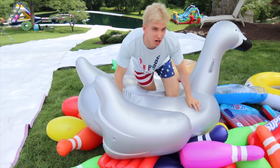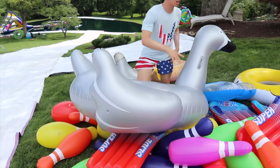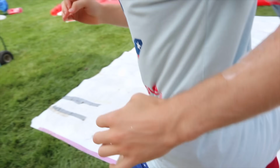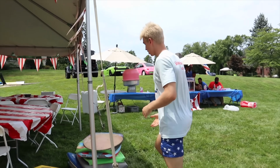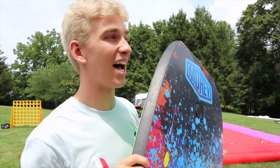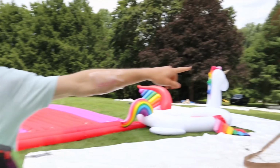So these are pretty secure going down. They're not that fast though, Sharers. If you wanna go fast, it's all about this stuff right here. This is gonna make you go really fast. Check these out. This is a secret ingredient if you wanna go down the slip and slide and get all the way across the pond to the other side.